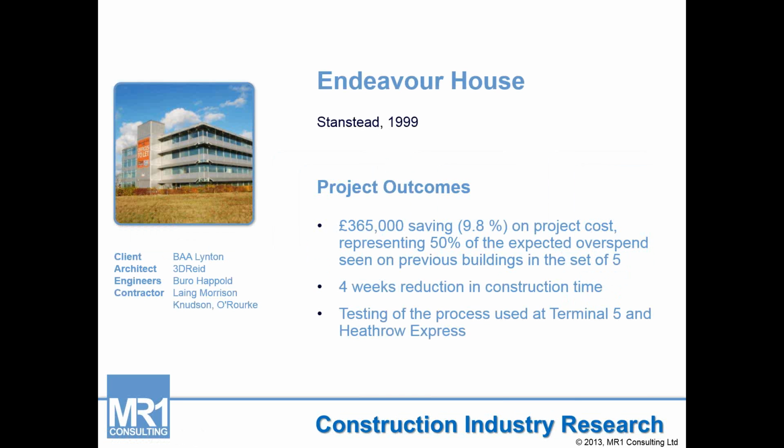Reduction in costs for the client, reduction in time to delivery, but what we also found was that everybody in the process won. So the client was BAA Lynton, who are the developers of land around the BAA airports, and particularly in office buildings. Architects were 3D Reid, now known as Bureau Happold, Laing Morrison Knudsen, and O'Rourke. Laing Morrison Knudsen, by the way, was the construction management group within the John Laing group of companies.